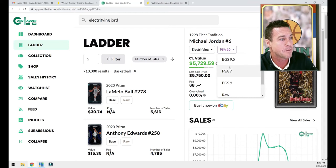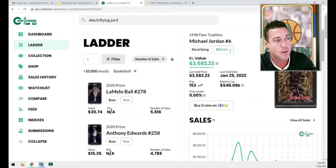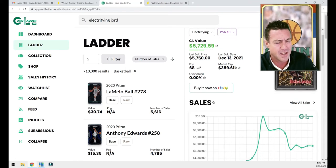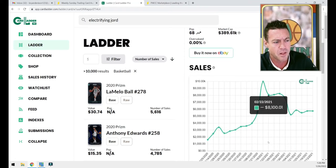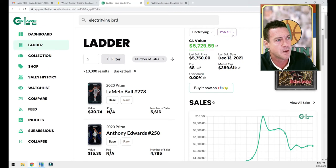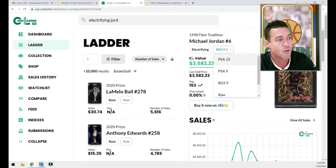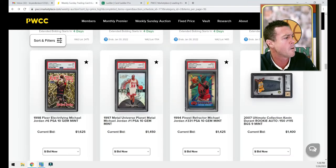The PSA 10's a pop 68. The 9.5 is a pop 153. Maybe that's not as big a premium as it should be. That's interesting. I think maybe the PSA 10 should be worth a little bit more. Between the two gems, though, I guess you're looking at over 200. That's not that rare. I don't know why I thought that card was more rare.